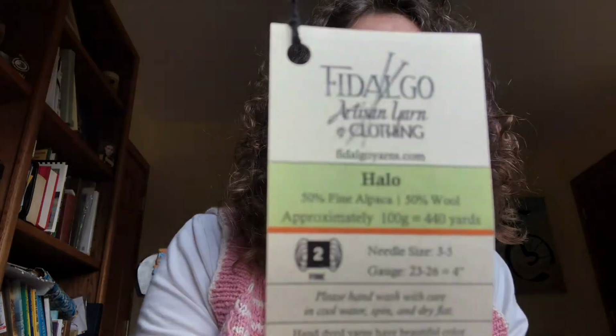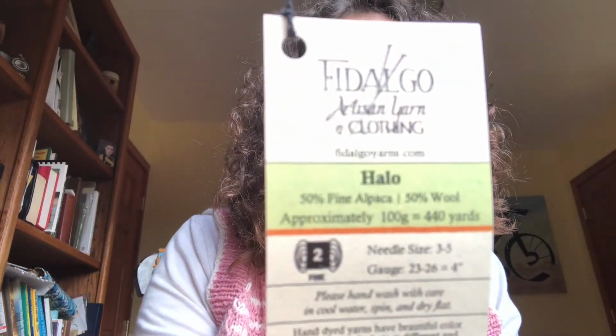This is 50% fine alpaca and 50% wool. Oh, I wonder if this is more of a DK weight. Seems like the gauge is 23 to 26 stitches per 4 inches. So yeah, this could be more, or maybe a sport. Colorway is Bonfire. And again, this is Fidalgo Artisan Clothing. So yeah, that's fun. I just started that last night.